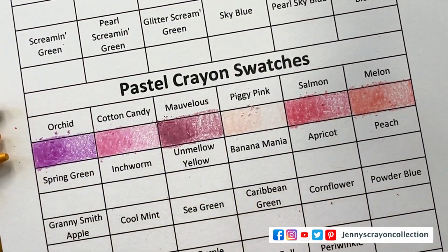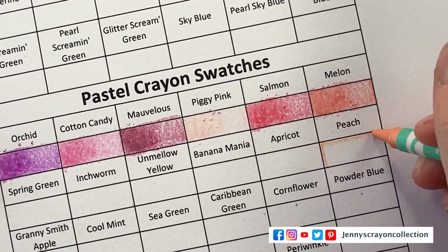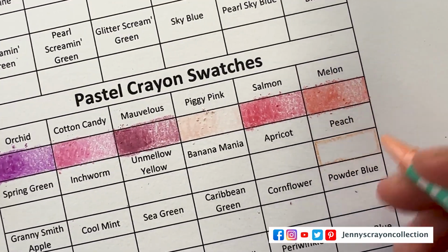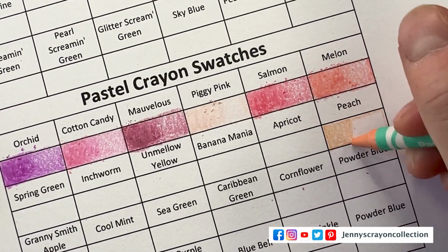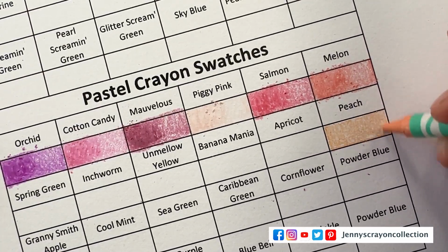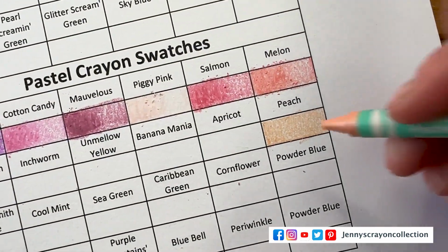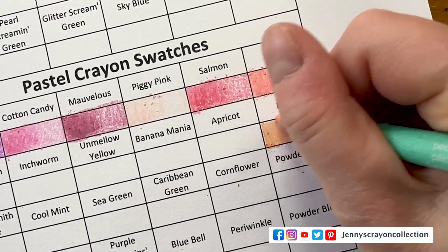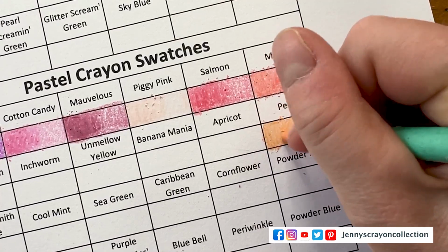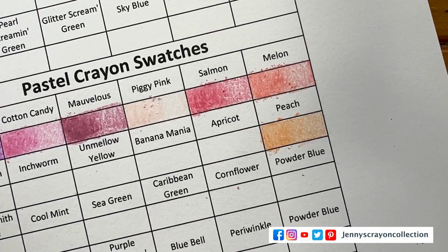The next one is Peach. Yeah, I'll put these next to each other since they're similar. I didn't realize Piggy Pink would be so light. But see, look at how that paper just catches the crayons. We really do get to see how vibrant crayons can be. I think they get a bad rap. I think it's because people aren't using the right paper for them.